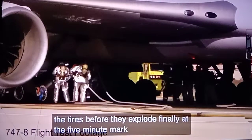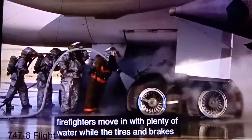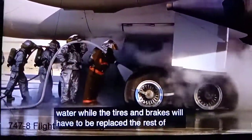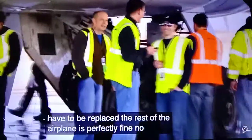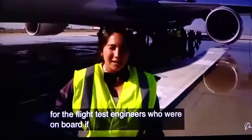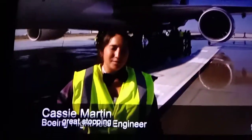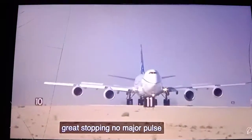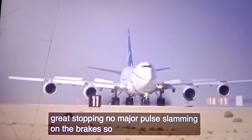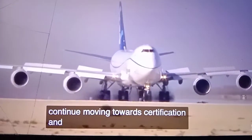Finally, at the 5-minute mark, firefighters move in with plenty of water. While the tires and brakes will have to be replaced, the rest of the airplane is perfectly fine. No sweat, even for the flight test engineers who were on board. It went amazing. The deceleration was exactly what we expected. Brake stopping, no major faults. Slamming on the brakes so the new 747-8 can continue moving towards certification and delivery.